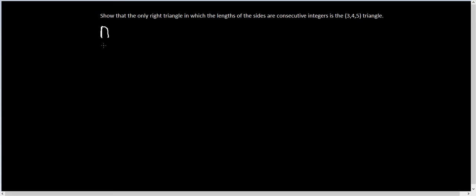Then the integer that would be consecutive to it would be n plus 1. And the next integer that's consecutive to that would be n plus 1 plus 1, which just means n plus 2. Now n plus 2 is the biggest one, so that's our hypotenuse. So we plug it into the Pythagorean theorem. The legs don't matter, but since n plus 2 is the biggest, we say it is our hypotenuse.